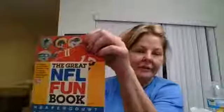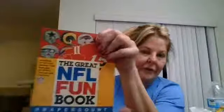What else? The NFL Fun Book. We'll see what this is. Full color section of the helmets. Oh my goodness, we got Joe Namath. Look at him. Steve. I don't know, but aren't they cute? Always did like a good looking football player.